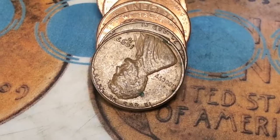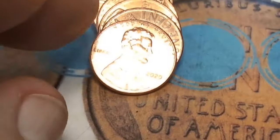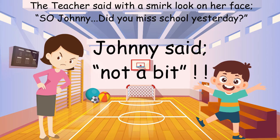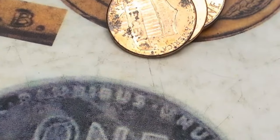Well, I've still got 6 rows to go, and here is weedy number 9. Cool, 57D. Very neat. I might actually get my 10. The very next row, folks, and there it is, weedy number 10. Cool beans, 55D. That's neat.